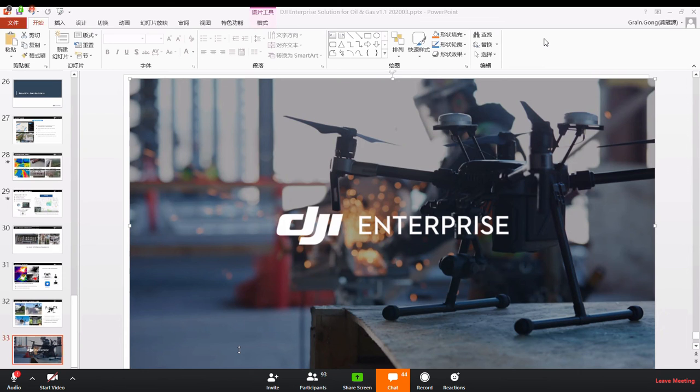Is there a DJI supported SDI transmission system for content sharing solution? Yes, there is an SDI port on the controller. We will share this presentation with you later, and you can contact our sales representatives. Both sides can support the U10 payload.